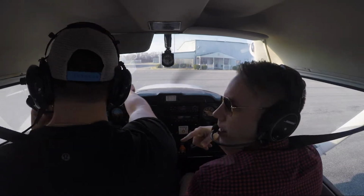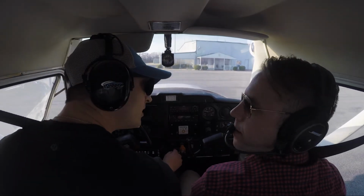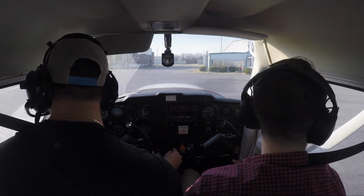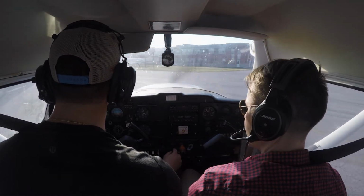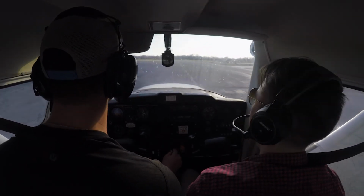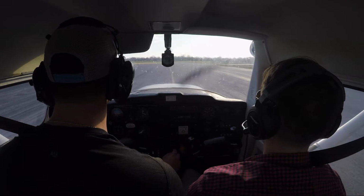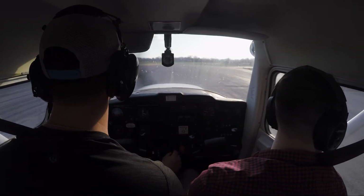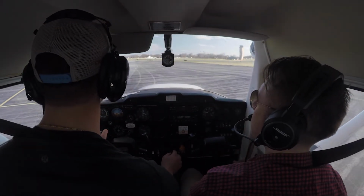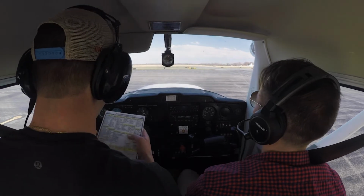Alright, so we'll do the run-up over there. Oh, they're facing the runway. Yep. Alright, clear right, clear left, clear center. All squeaky today. Yeah. Good old Lima X-ray. Alright, into the wind. Perfect. Alright, and hold the brakes.